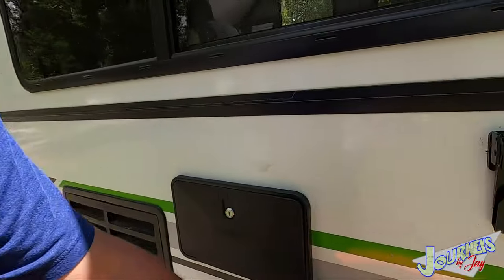So, I remembered to fill the water tank this time. Except when I first started trying to fill the water tank, it wasn't the water tank. It was the drain. Oops. So all the water was going up into the sink and all throughout the camper. So we got everything out, got everything dried up. Well, after I filled the tank, I was scared, man. I was like, oh man, I just ruined the plumbing of this whole camper already. But no, it's fine. We're good.